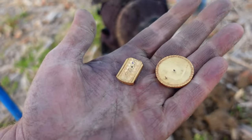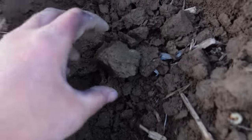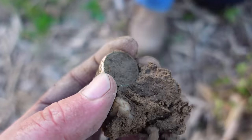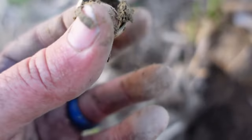Nice. Oh. I got me some shiny. Double check that. Yellow shiny. I'm just going to grab this and go show Brad. What? That was a junker, dude. What? That was a high tone. Oh. Right? Not far from the other gold stuff.